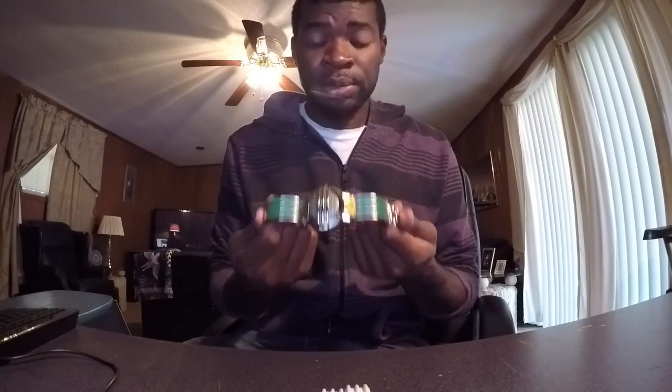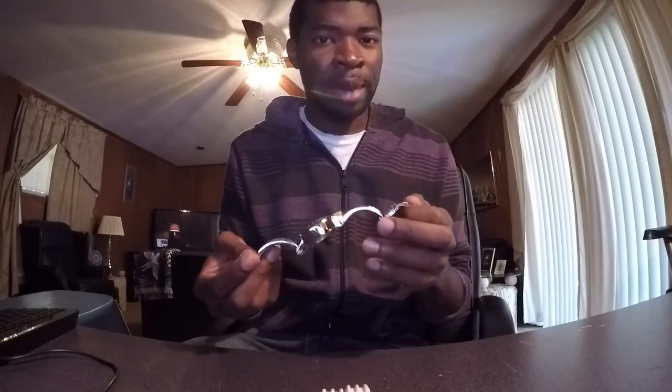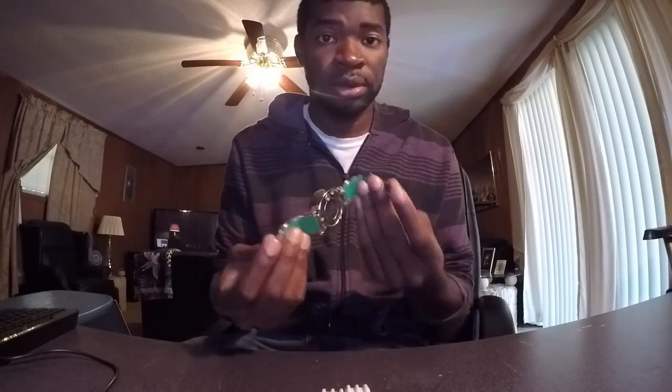You can resize the communicator to any specific size you want it to be. Some people prefer their watches to be a little bit tight on their wrist. Some people prefer it to be just a tad bit loose. However you want it, your watch dealer can definitely get it set for you. Just take it to them and let them know exactly what you want with your communicator.